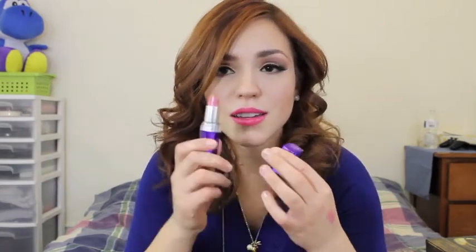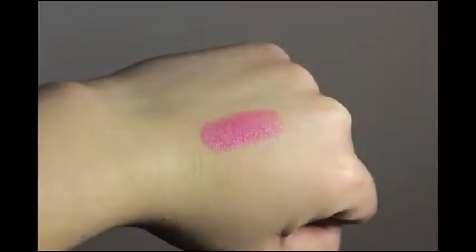The next lipstick I have is the Rimmel Moisture Renew in Pink Chic. Now, to be completely honest, when I first got this lipstick, I absolutely hated it. I thought it was frosty. I wasn't used to really light pink shades, but it really grew on me, and I absolutely love it. I use this all the time. This is one of my everyday go-to pink colors, and it's just a really nice sort of bubblegum pink shade. Now if you use this by itself, it's really very moisturizing, or you can also layer it with any lip gloss and it looks gorgeous as well.